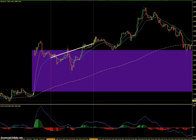Here's the gap where we closed on Friday and we opened on Monday, and you'll see this is where I started to go short. I went short here because MACD on the 5-minute had started to turn down, but as we'll see in a minute, I went against one of my own little rules, which is I typically like to trade in the direction of the 1-hour MACD.